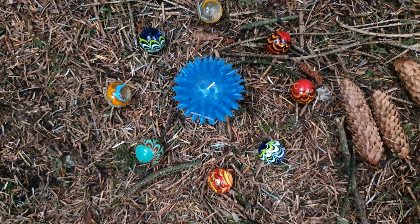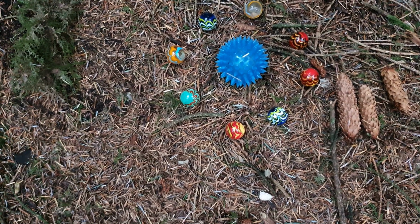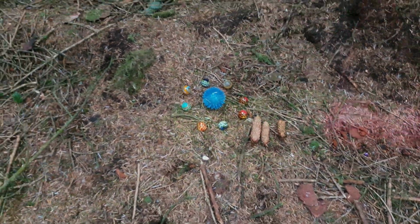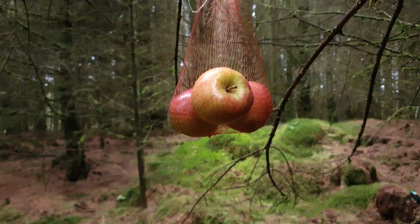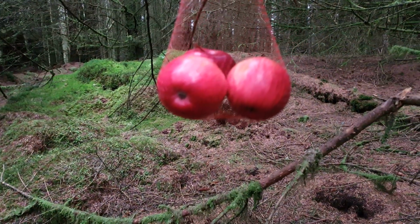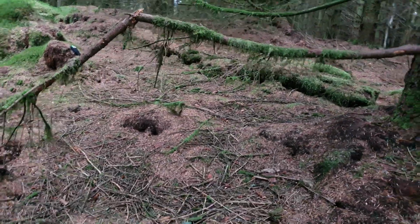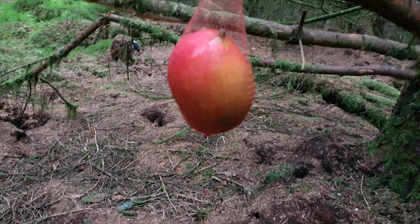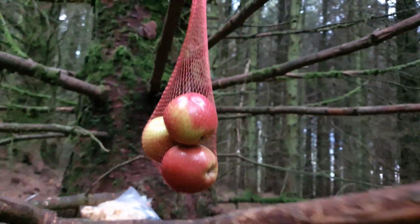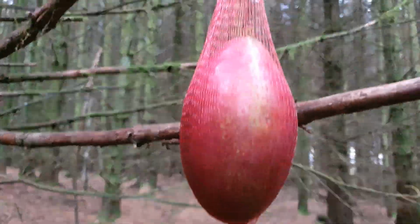So I've just arranged these marbles and that textured sphere, textured ball, in a particular shape. See if they do anything with that. Apples. Lovely, lovely Braeburn apples. Pink ladies. A mango. Oh, another mango. Colour of that. Apples. These are more Braeburns. Another mango.